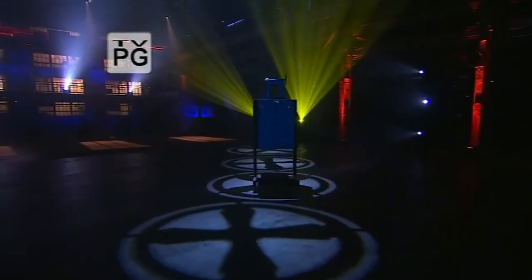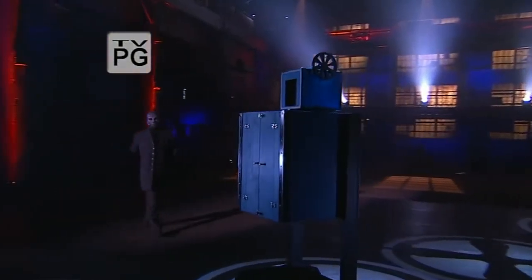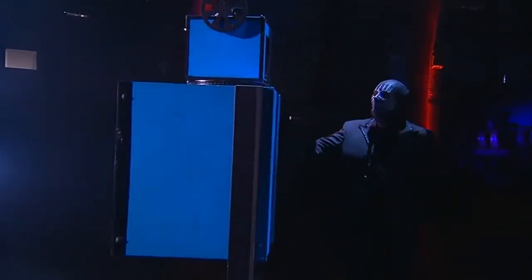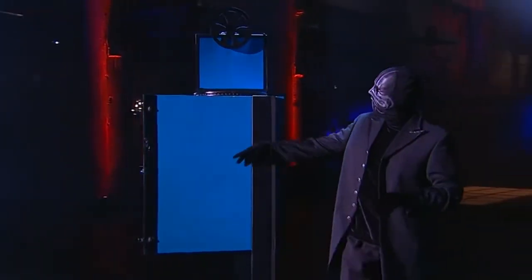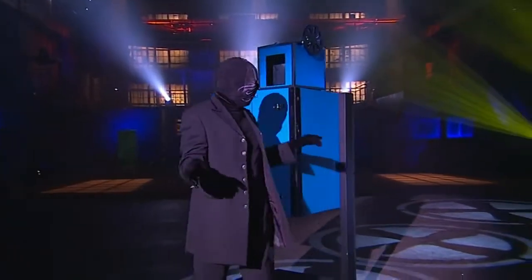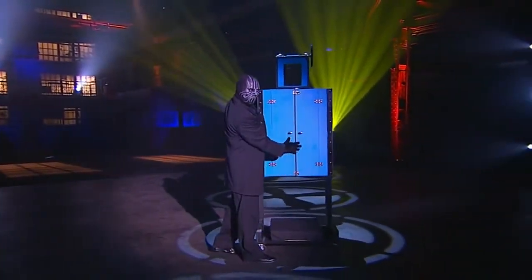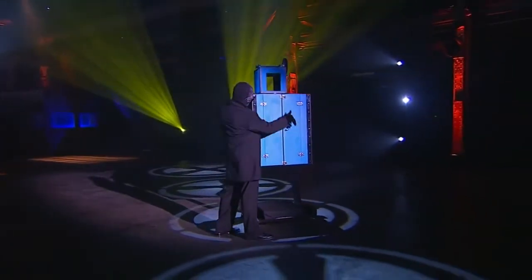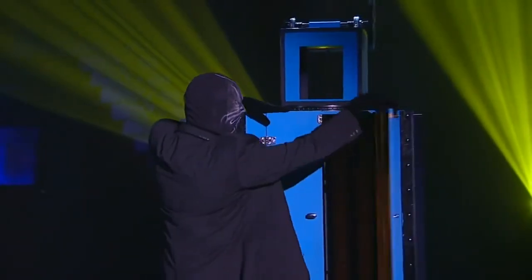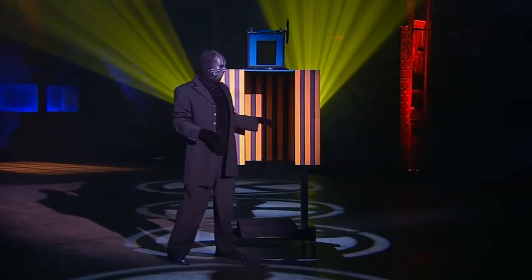Here's an updated version of a baffling illusion that has been performed since the days of Houdini. Let's see what the magician intends to do with this large contraption. He walks around the box and sizes it up. I'm sure he's thinking one of his lovely assistants would fit nicely. Let's look inside. He opens the door and... vertical stripes, how slimming.